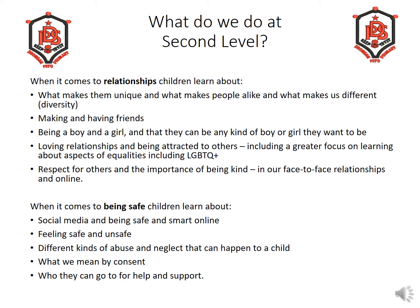When it comes to being safe, children will learn about social media, being safe and smart online, of course, feeling safe and unsafe in different times when they may feel safe and unsafe, and how to deal with that. Again, we'll talk about that trusted adult, having someone they can confide in.